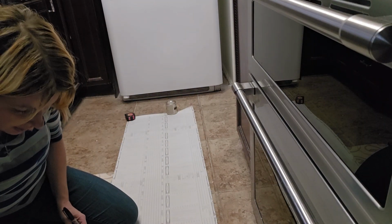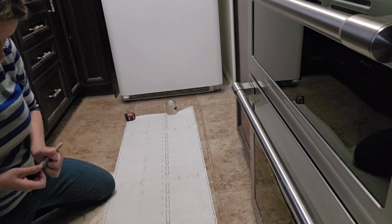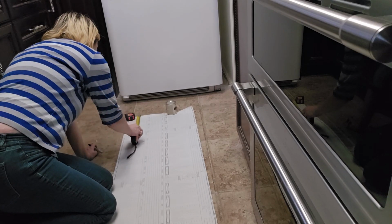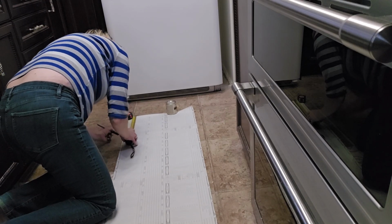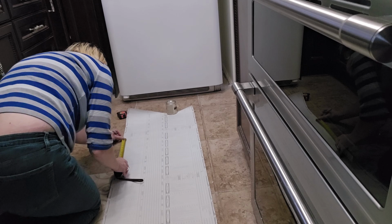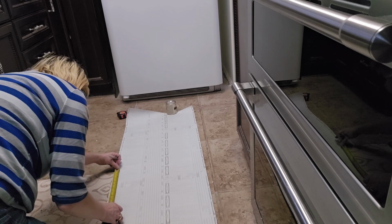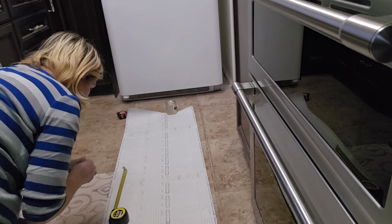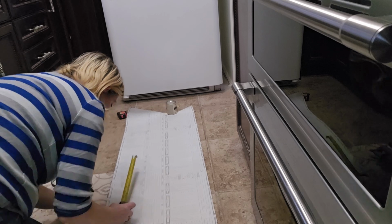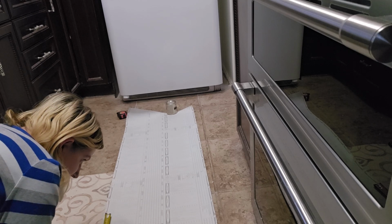And then I'm noticing that the ones on that side are not lining up with the ones on this side, so I've messed up somewhere. So to figure out where I've messed up... yeah, this line here, I've messed up. This side should be here. So I'll put an X so I know not to use that line. That made me out by about a quarter inch all the way down.